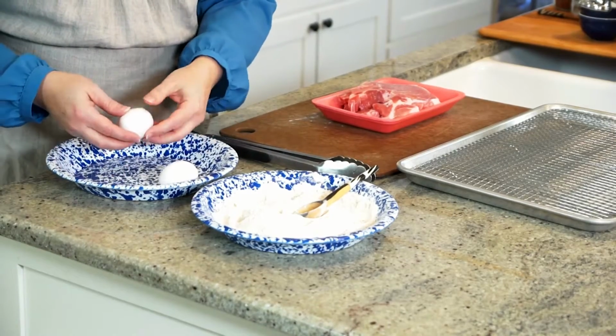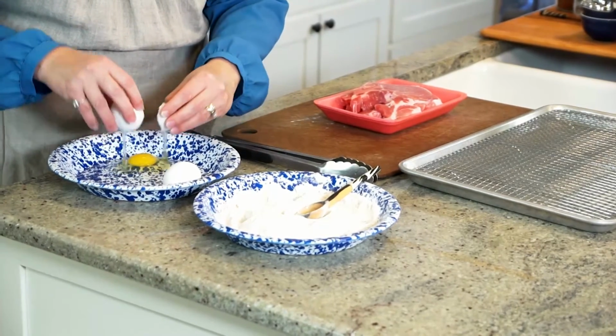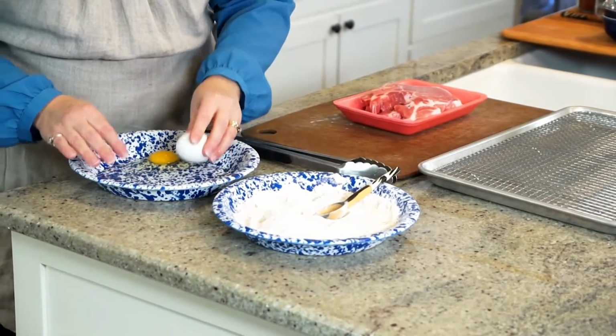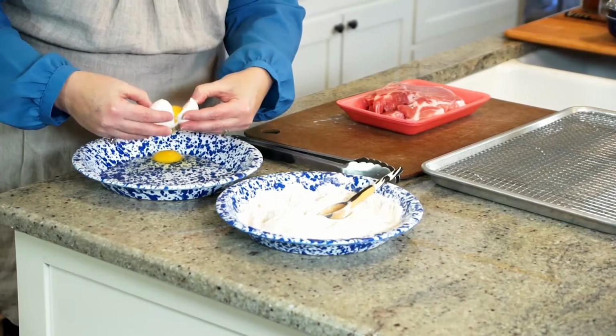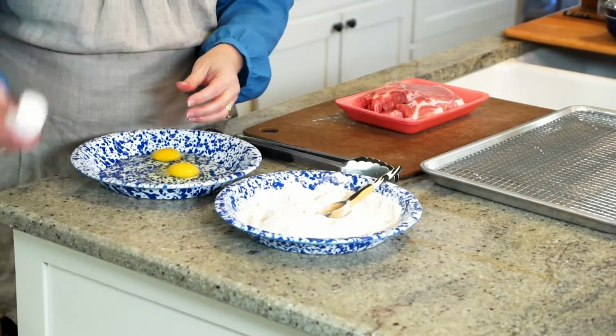Okay. So we mixed our little dredge, our coating that's going to go on the outside of our pork chops. Then we're just making our little dredging stations. We've done this before with chicken parm and a couple of, sorry, that one took a long time to get open, didn't it? Egg resistance.